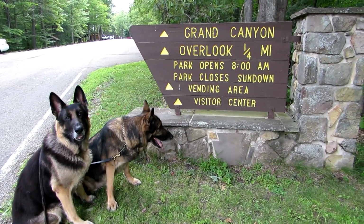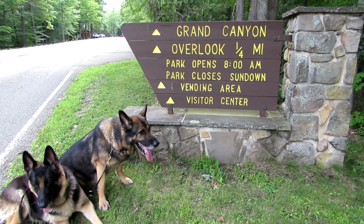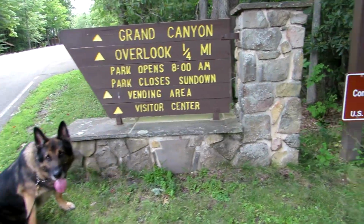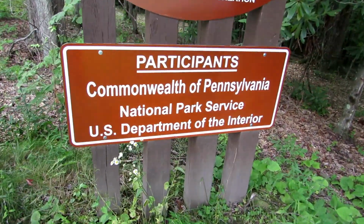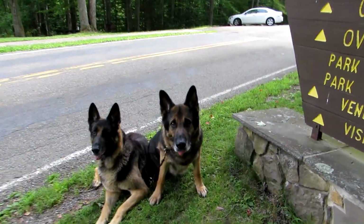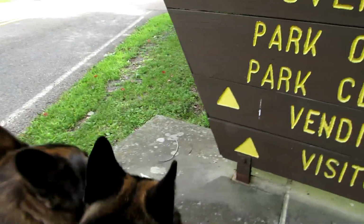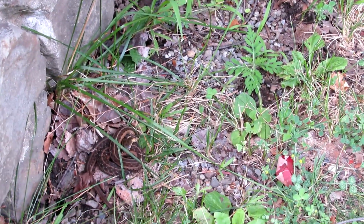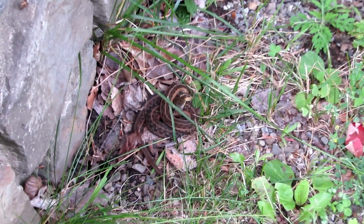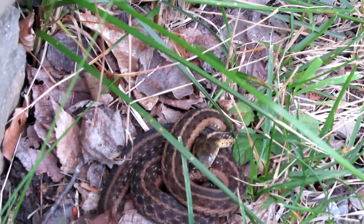It says here we are at the Grand Canyon. Unfortunately, it's the Grand Canyon of Pennsylvania. But I set the boys here for a picture, and I set them right down next to a great big snake. It's a pretty big snake, really. He's just hanging out there. I think he might have thought he could eat Caesar, but apparently not.